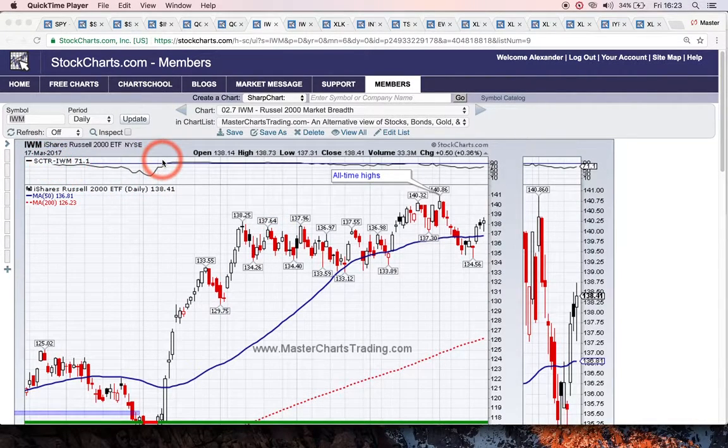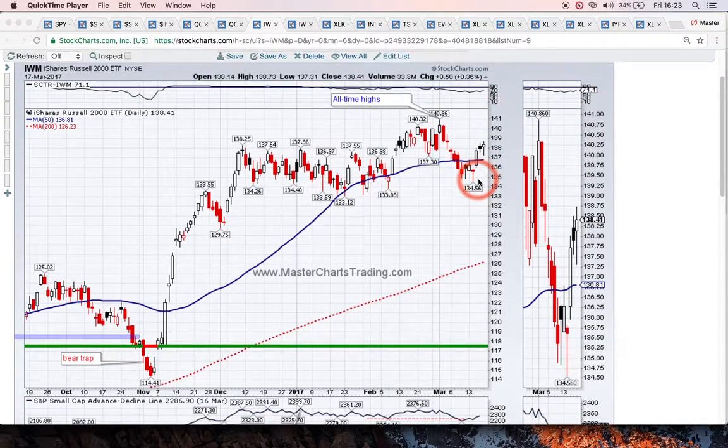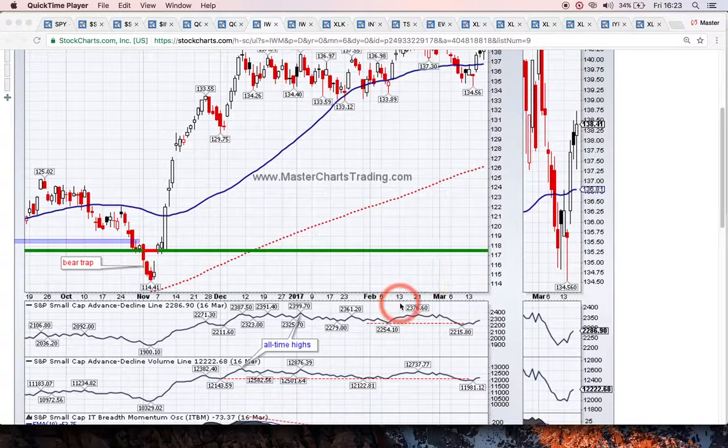Here's IWM, the Russell 2000 Small Caps Index. This one is lagging slightly, but I definitely wouldn't call it bearish. So after the November surge, it just kind of traded sideways and we broke out to fresh highs, and now we pulled back. Now this looks to me like a bottoming pattern, so it's possible we'll continue higher from here. This one is a little bit weaker, and also you can see the advanced decline line broke below recent lows, and same goes for the advanced decline volume line.